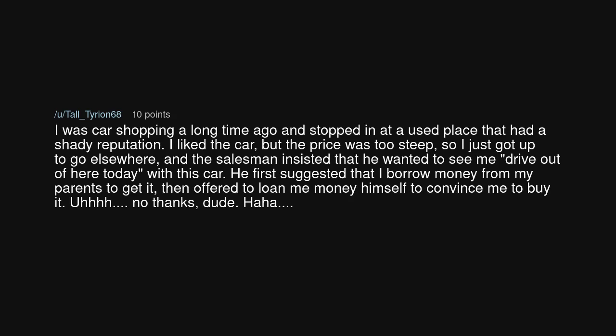I was car shopping a long time ago and stopped in at a used place that had a shady reputation. I liked the car, but the price was too steep. So I just got up to go elsewhere. And the salesman insisted that he wanted to see me drive out of here today with this car. He first suggested that I borrow money from my parents to get it. Then offered to loan me money himself to convince me to buy it. No thanks. Dude. Haha.